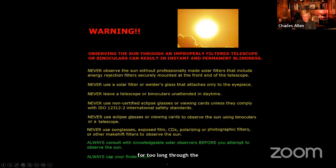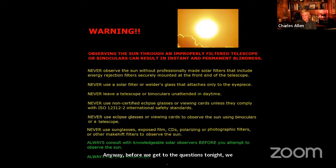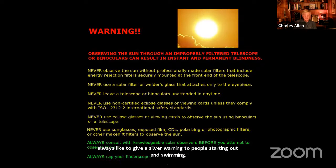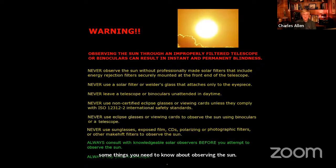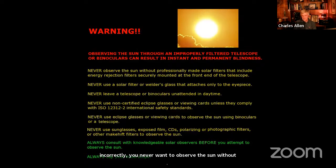Anyway. Before we get to the questions tonight, we always like to give a solar warning to people starting out in astronomy, those of you who are beginners or who are buying a telescope for the first time, or even binoculars to use for astronomical purposes. There's some things you need to know about observing the sun. It can be done safely, but it can also be a horrendous experience that can result in permanent blindness if you do it incorrectly. You never want to observe the sun without professionally made solar filters that include energy rejection filters that are securely mounted at the front end of the telescope or the binoculars. And I mean securely, and I mean the front end, not the eyepiece end. Never use a solar filter or welder's glass that attaches to the eyepiece. They can overheat and crack.